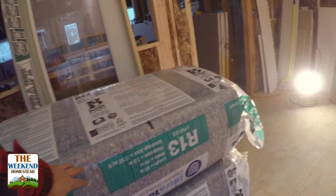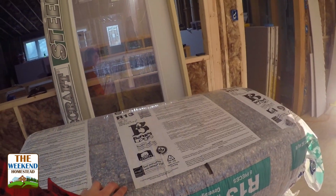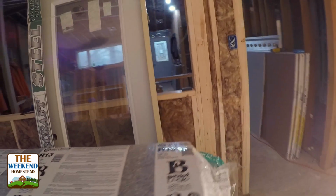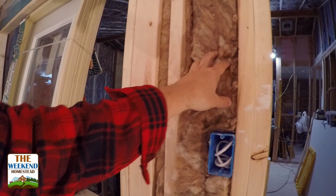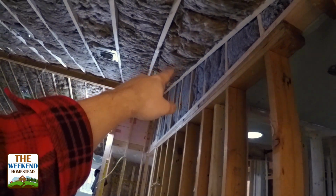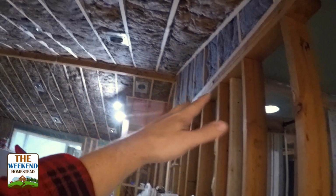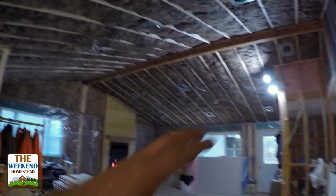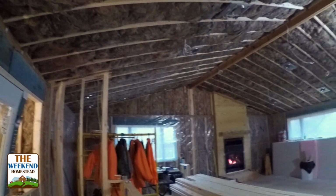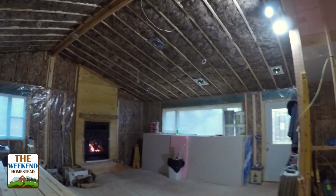It's a regular R13 insulation, but it's super dense, which basically makes it sound deadening. So as you can see, like I showed in the other video, this is what regular insulation looks like. And see that stuff up on the top up there? That's what it's called denim insulation. But all these walls all the way down and all the way around will all be that denim material. All the outside walls will be regular insulation, because I'm not really too concerned about sound deadening the outside, considering we're in the middle of nowhere.